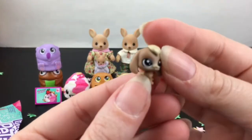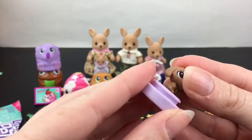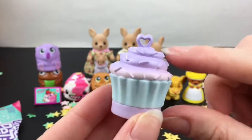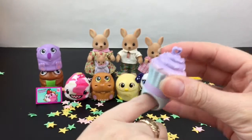Oh, we have a bunny. Okay, these are so teeny tiny. I love it. That is a cute little lop bunny. So you can put them on the base. Adorable. And then eek, he goes in the little cupcake house. And then I found the little ring base so you can snap that on and wear your little cupcake pet.